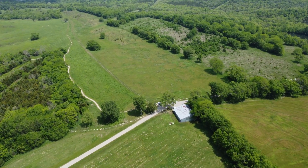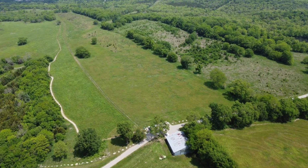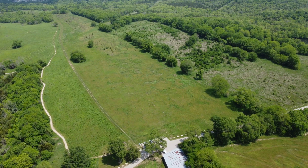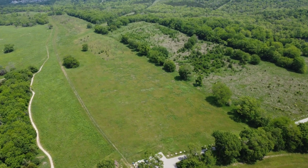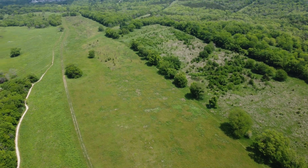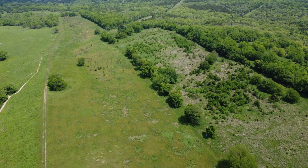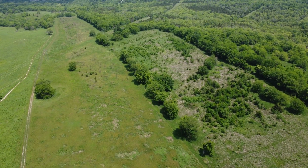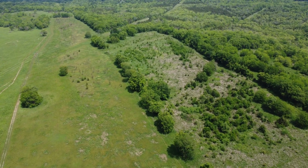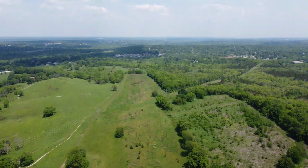I got to watch here because there's always people out here with dogs, and they're in a park, but they're supposed to keep them on a leash, and lots of times they don't. So I got to be extra vigilant when I bring her back in to make sure there's nobody walking underneath me, that I'm not causing them any distress either.